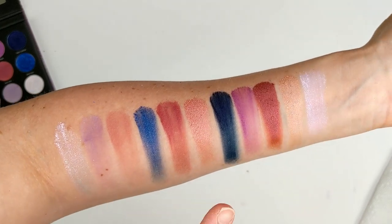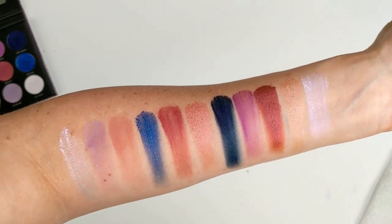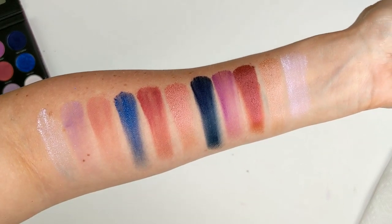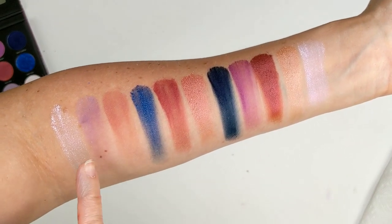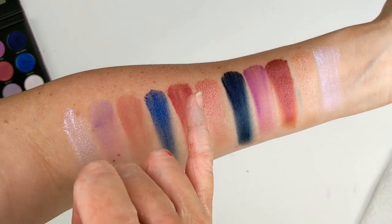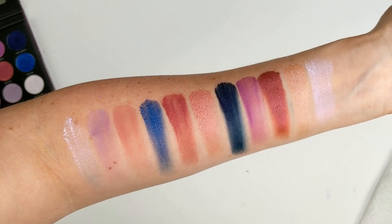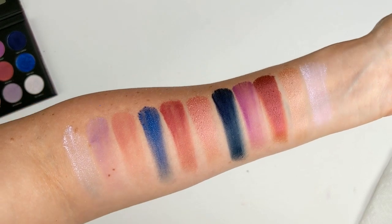So the shimmer shades are gorgeous. I do like the improvement in those. I think that they're really rich and creamy, and definitely even more pigmented than before, with the exception of this one, because I felt like it was really flaky. But these shimmer shades are really, really nice. So I love those. I'm just not as crazy about the change in their matte formula.